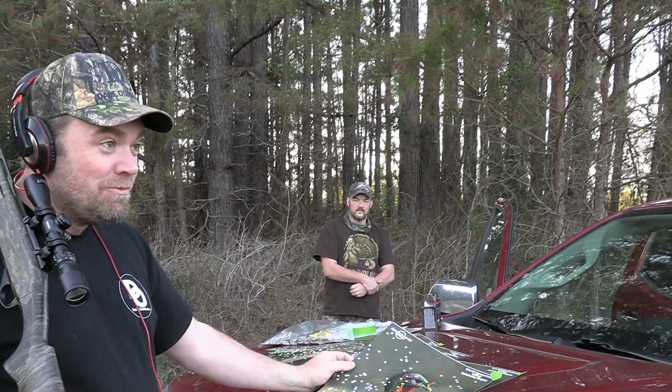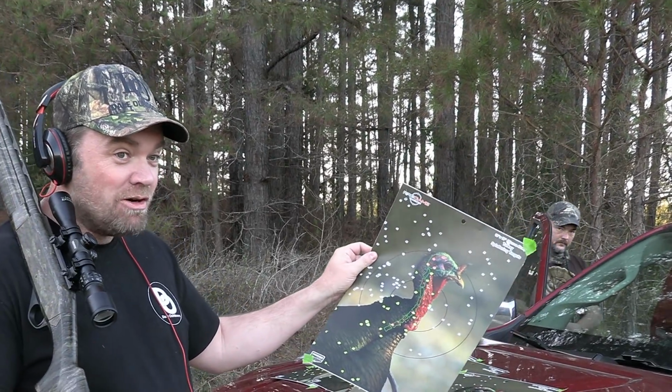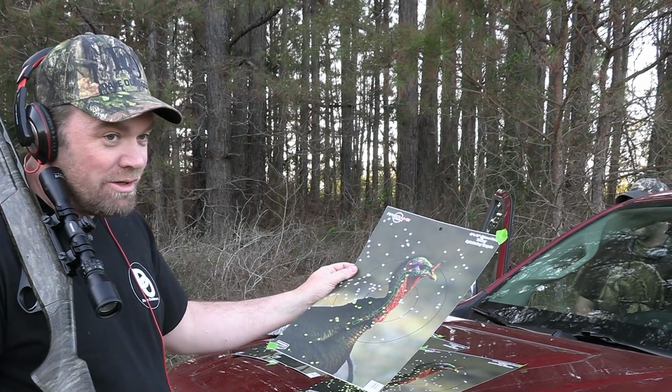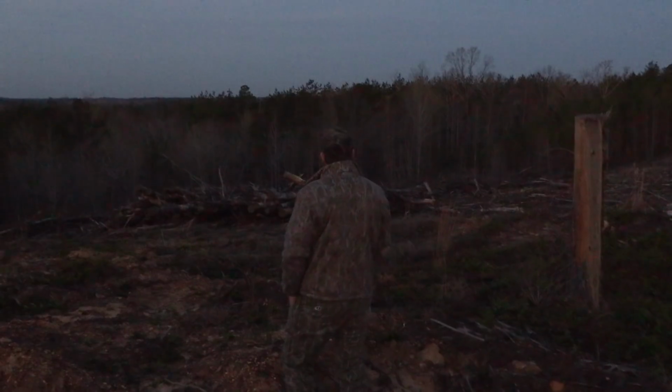I remember 30 years ago when a 12 gauge looked like that at 45 yards, and we go, oh my Lord, that's great. So most of the turkeys I hunt where I was going to use this 20 gauge ain't but 25, 30 yards anyway, so it ain't really going to matter.